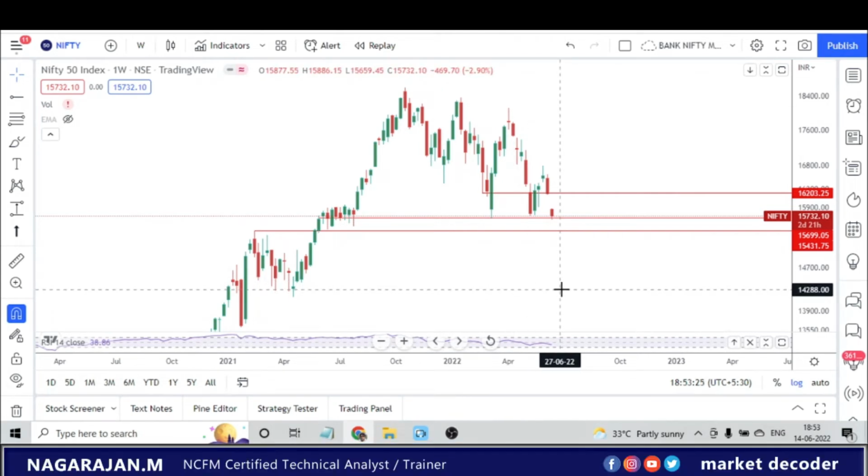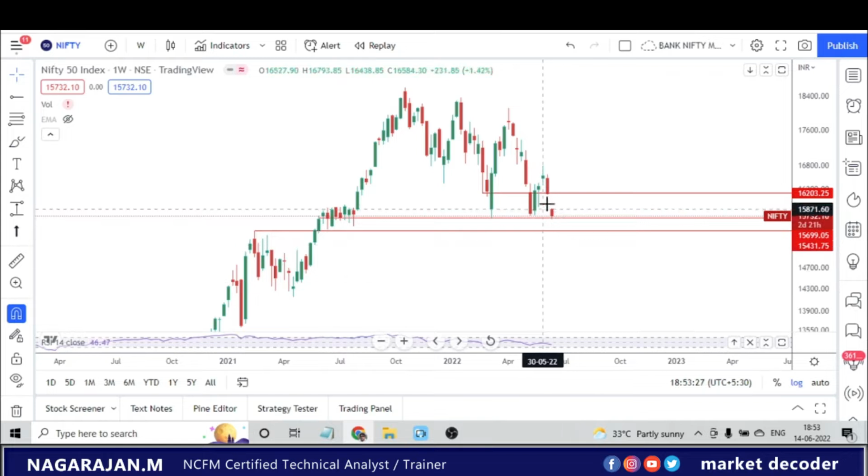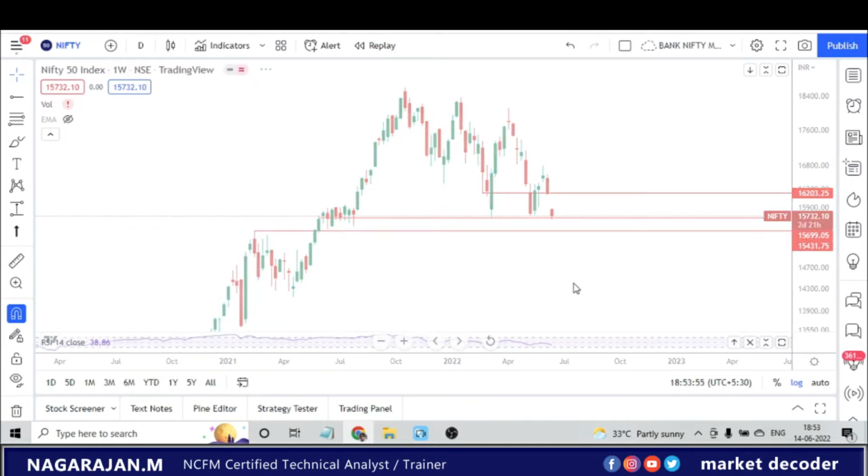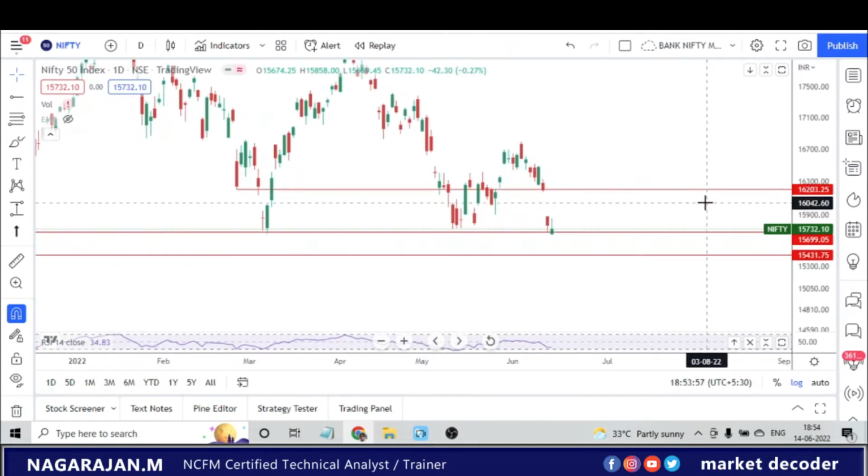So we are looking at the Nifty's weekly chart. I have already plotted the resistance and support as per the weekly demand and supply zones. Right now Nifty is at the demand zone, so definitely this will act as a support. A couple of times the Nifty has bounced from this level, which is 15,670, and today also we have witnessed 15,600 levels. Let's get into the daily chart to look at the clear levels.